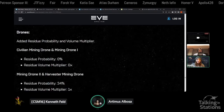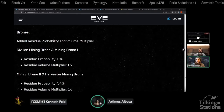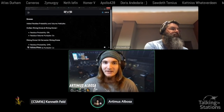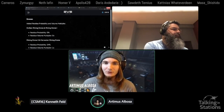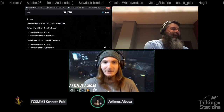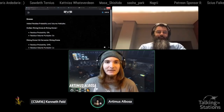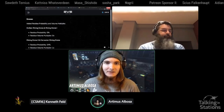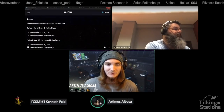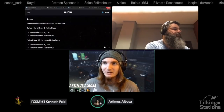But I think we've got a good baseline in terms of the underlying mechanics which have changed with the residue, the new crystals, and the new drones. Let's now move into the ship changes with that base level of knowledge in place and discuss how they'll work. We already talked about the Procurer and Skiff a little bit. They did take a bit of a hit to their tank. I think you mentioned specifically the Procurer took a bit of a hit to its yield, which is unfortunate. Let's talk next about the Mackinac and the Retriever.